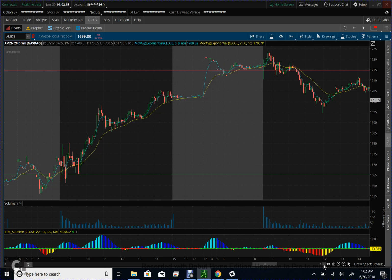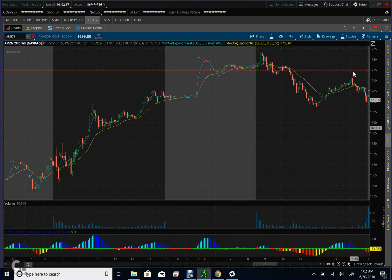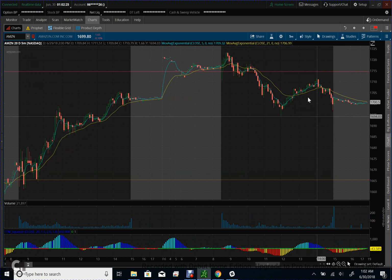So this is a great place to fade. Yep, it's rolling down. So even if you missed that, you could have waited for this to go sideways and gotten in for a continued move. So that's the day there. But there were a couple of key sell-offs that really would have worked.